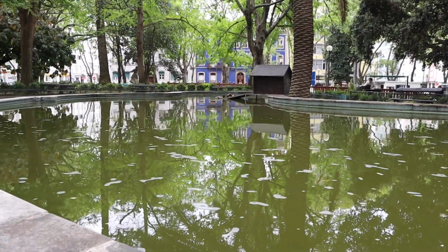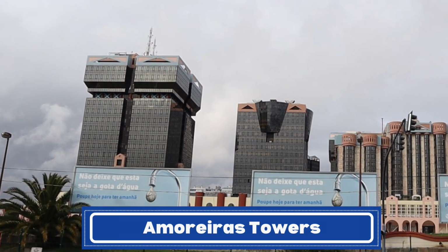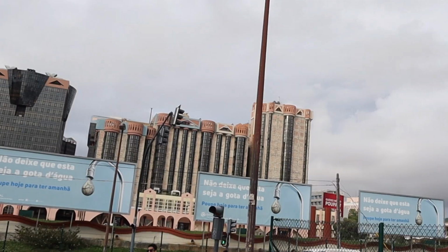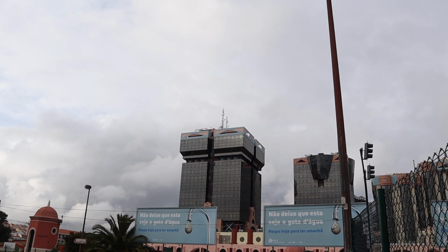It's not super well connected as there's not a metro, but you do have a couple of tram lines and buses. Here we're on one of the main streets, Rua Ferreira Borges, and that leads you down to the Amoreiras Towers. These towers have apartments, offices, and a big mall. You can also head to the top of one of the towers where there's an observation deck and a 360-degree view, but it does cost to go up there.